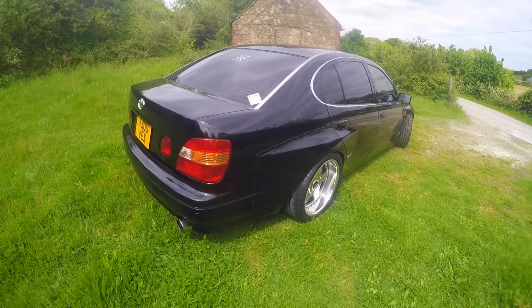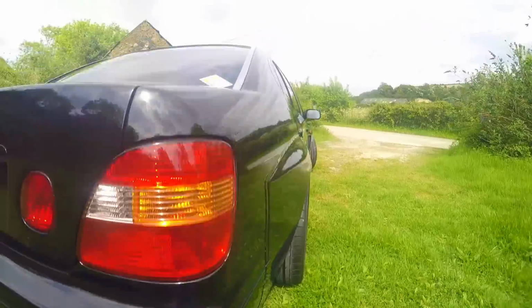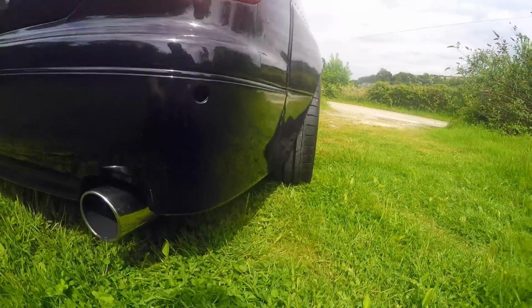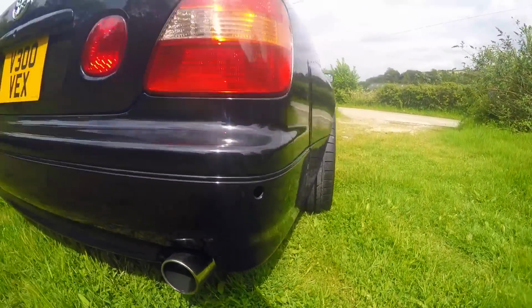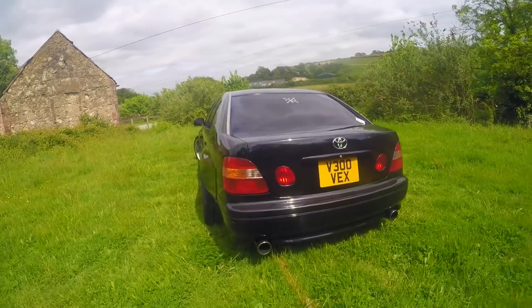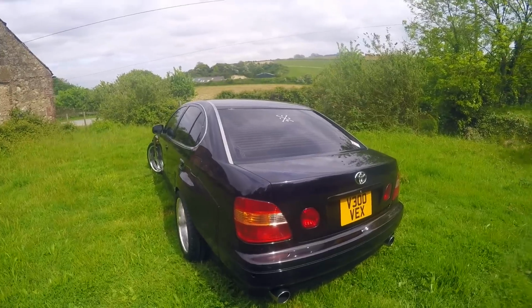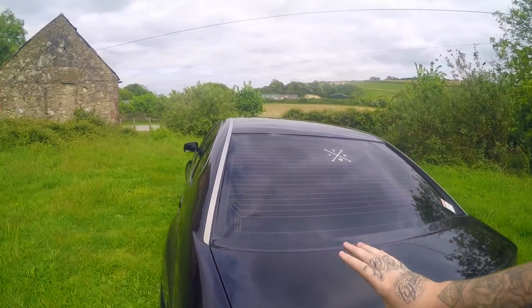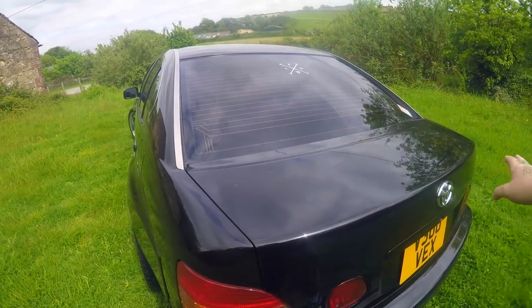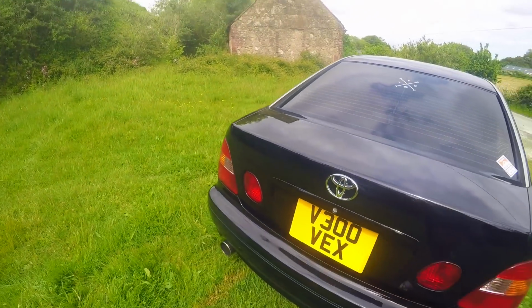I just love the way it sits. It just sits so big and bulky, and hopefully the GoPro can pick it up. But the size of the tyre, and how broad the back is on this car, it's fucking huge. Looks absolutely massive. Coming around the back as well, the spoiler that's usually on these has been taken off, smoothed over, the badge has been taken off, smoothed over, and a new one's been put on.